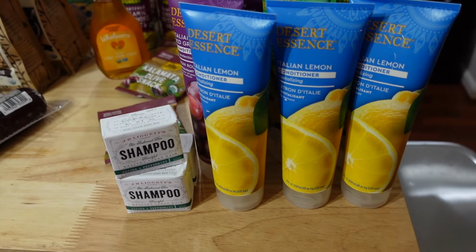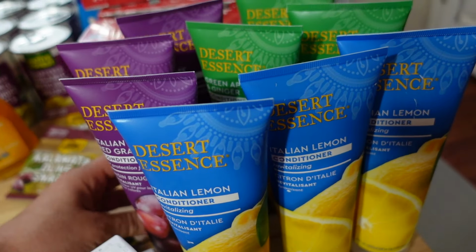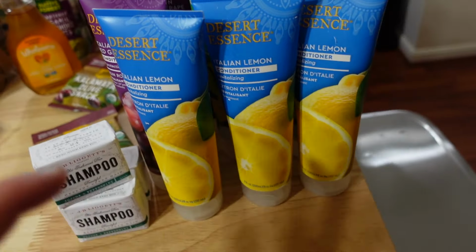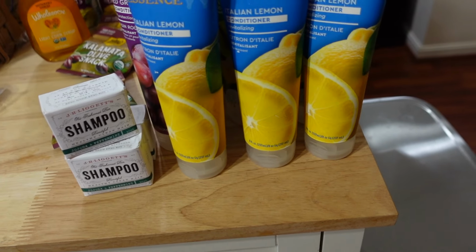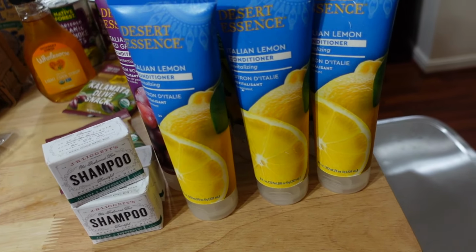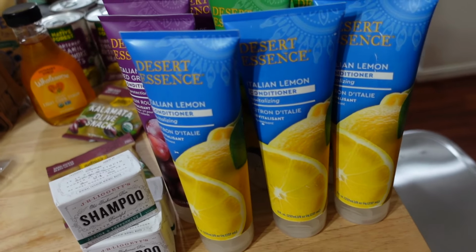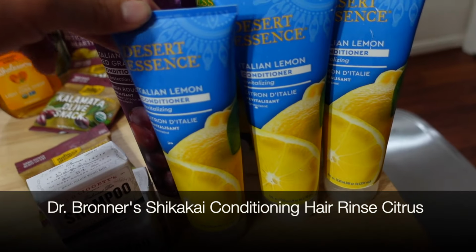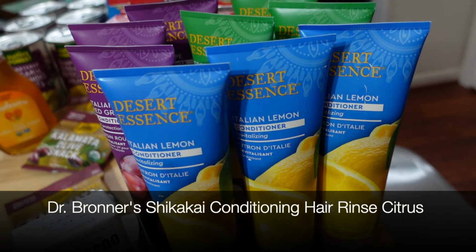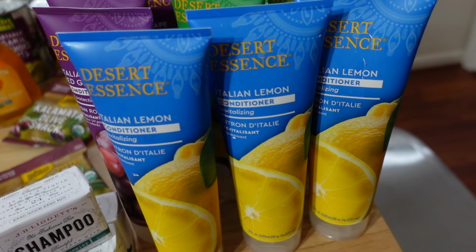Here we have our cosmetic corner. We've really been liking this brand of conditioner. It's a nice middle ground for us. A few months back, I tried a Dr. Bronner's product, I believe. I will type exactly what it was right here. Some sort of citrus hair rinse instead of conditioner.